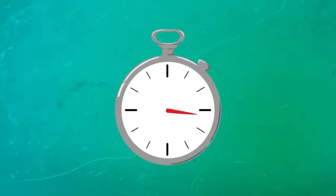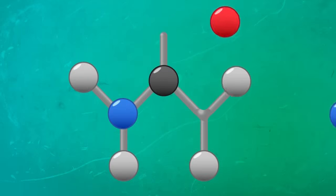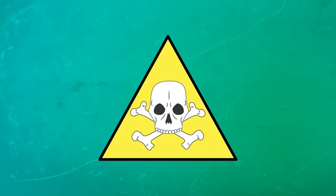Did you know in the next 60 seconds 1.2 liters of blood will be filtered through your kidneys? The blood contains urea, which is a waste product formed from the breakdown of excess protein in the body. You need to get rid of this urea as it is toxic to the body if it builds up.